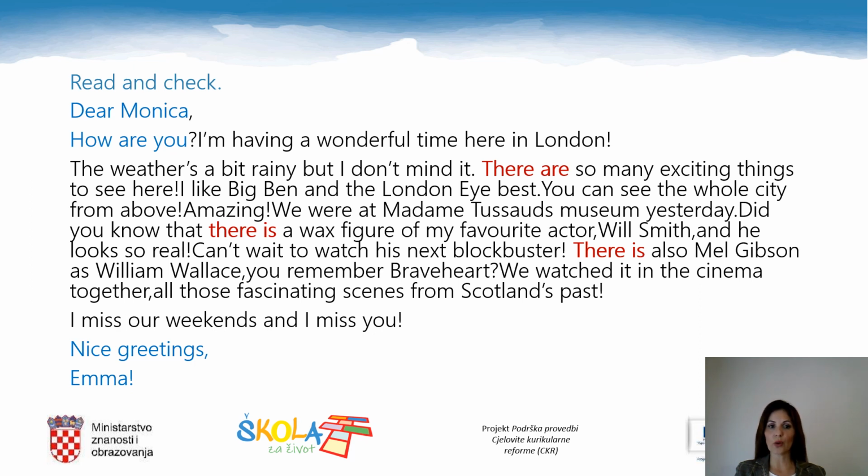You can see the whole city from above. Amazing. We were at Madame Tussauds Museum yesterday. Did you know that there is a waxed figure of my favorite actor, Will Smith, and he looks so real. Can't wait to watch his next blockbuster. There is also Mel Gibson as William Wallace. You remember Braveheart? We watched it in the cinema together.